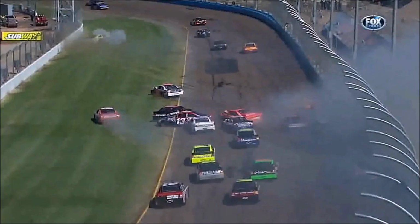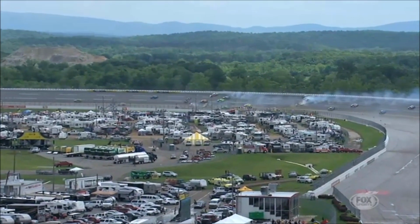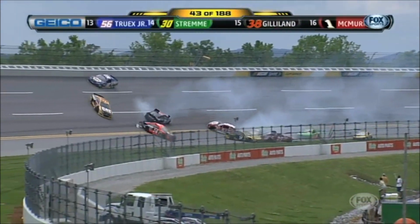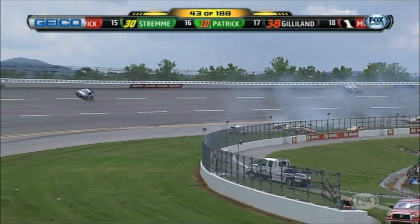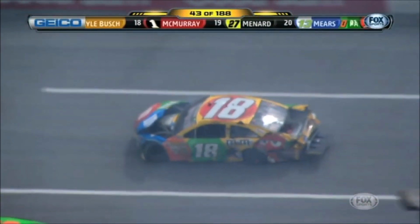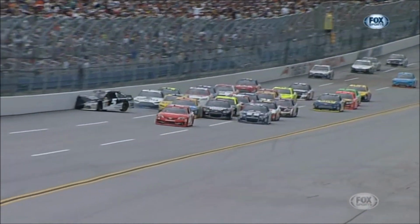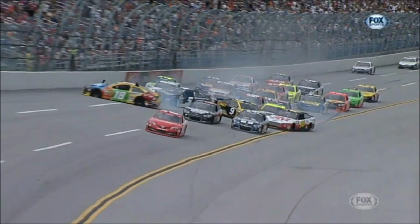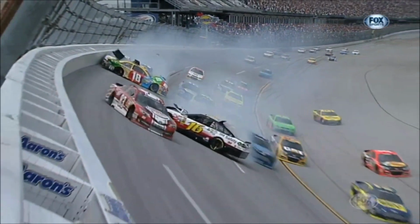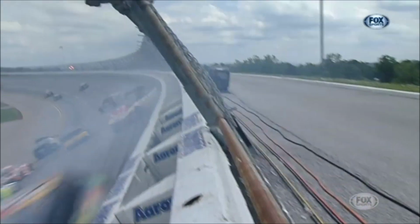Now we'll look at the crash in turn 1. Huge crash, unbelievable crash. Kyle Busch got into the back of Casey Kahne. Kahne got turned into the wall as Busch tried to change lanes. Just gets on that right rear corner, and then Casey comes off, corrects, and comes right into the side of the 18 car of Kyle Busch, and then it's on from there.